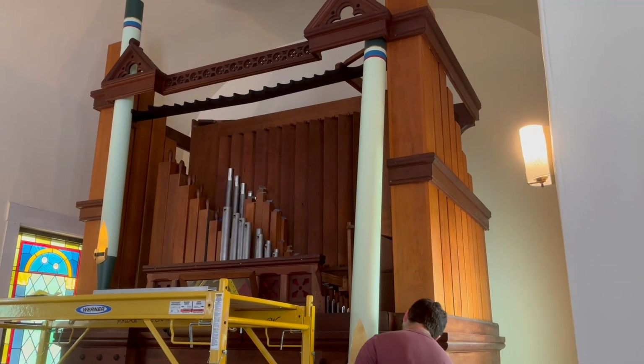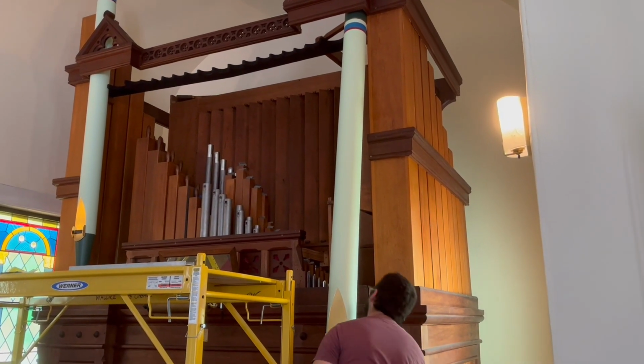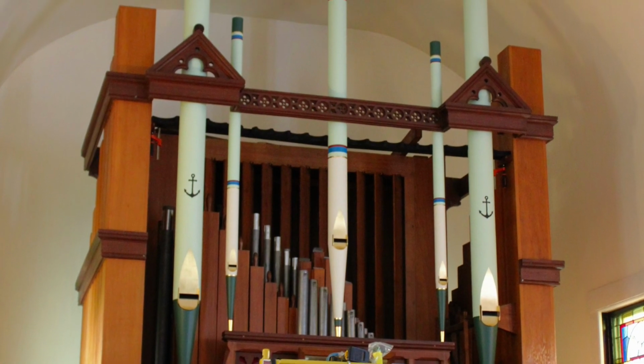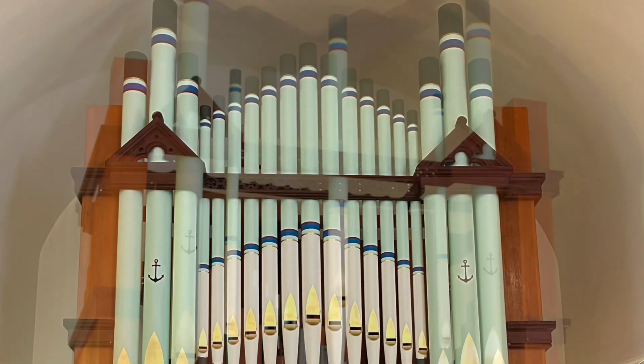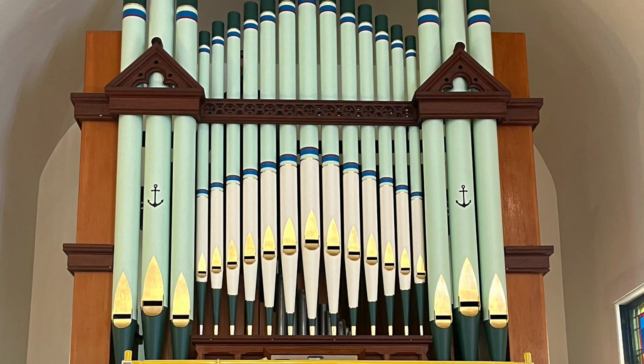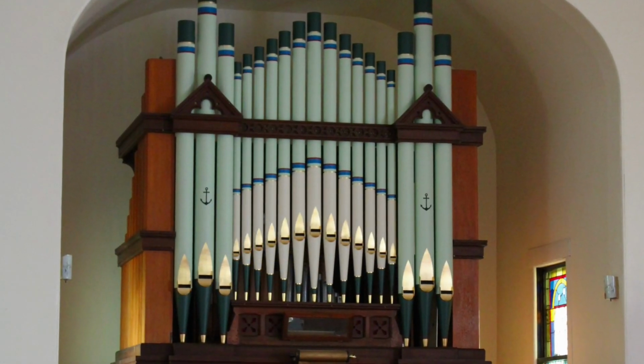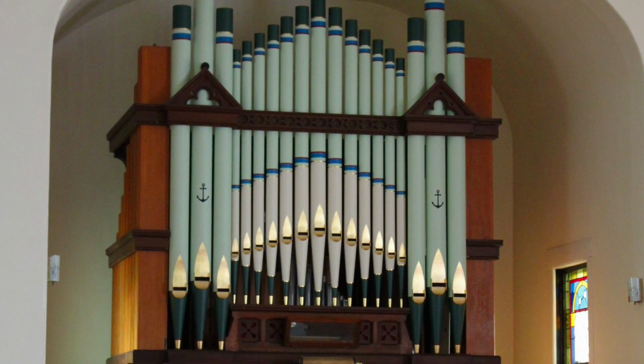The completion of any extensive restoration project is always a labor of love. Participants hope for the best, both for the work itself and for the community that it serves. And in the case of Broad Bay's Hook and Hastings organ, everyone seemed to agree that it was indeed achieved. That, and so much more.